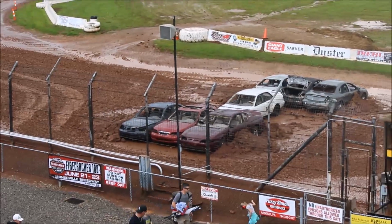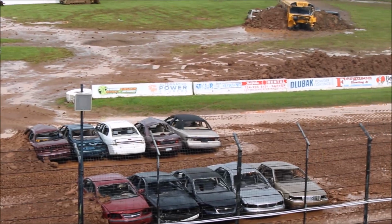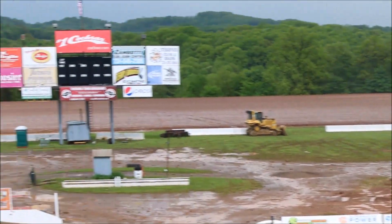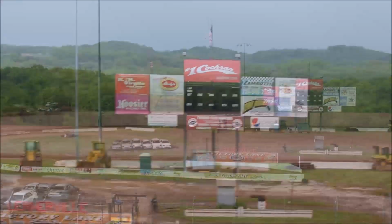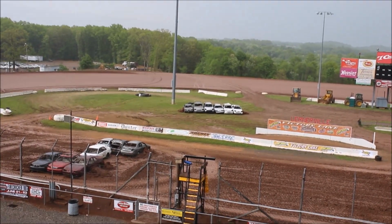This was after the rain had hit. You can see the tractors were trying to do a little work on the track, trying to make sure that it was going to be good. And if you listen closely here, this was when the rain had come. You could hear the rain hitting our camera.